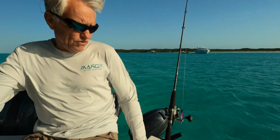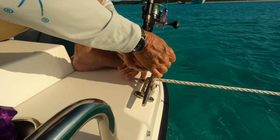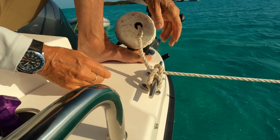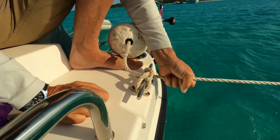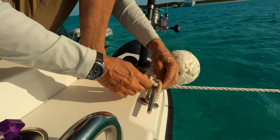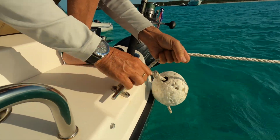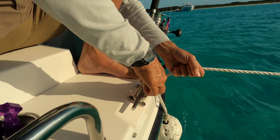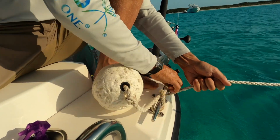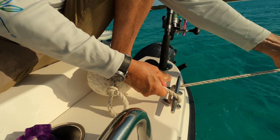So let me just show you. If I just go halfway around and do a jam cleat like that, and this starts pulling really tight, and then you go to get this one off, look at this. This is really stuck on there now. Whereas if all I had to do was go around it, that's really tight in a short period of time. So you can imagine under really stressful conditions.